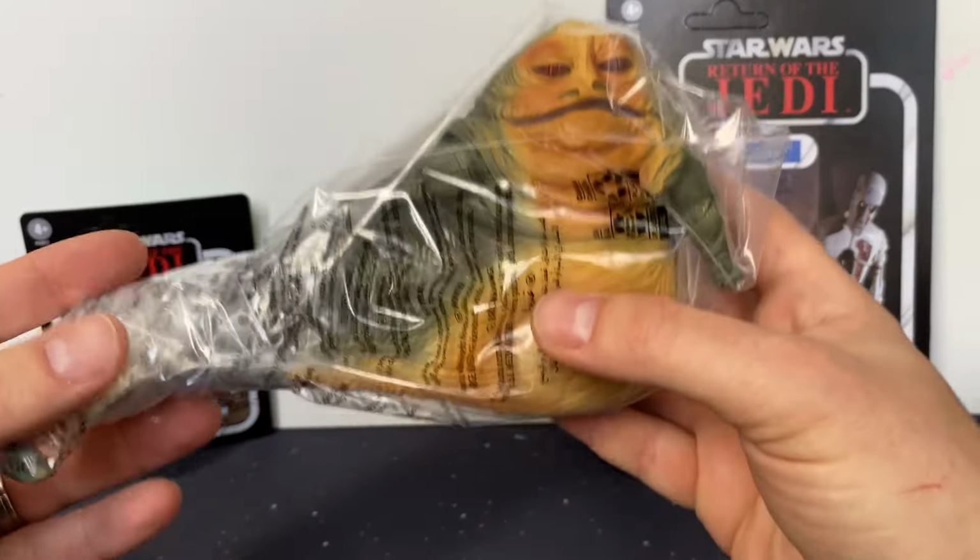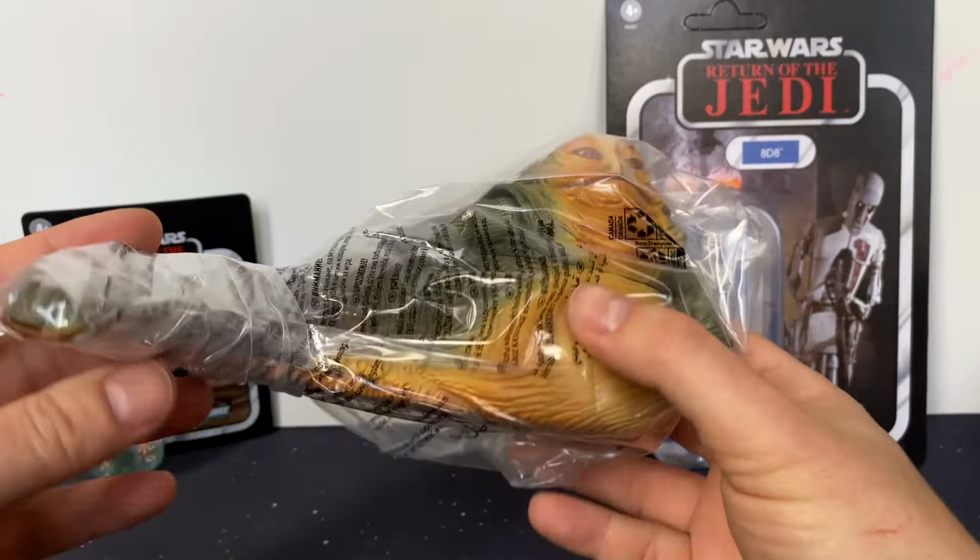So here is Jabba, not as heavy as I would have thought, and actually I feel like a little bit smaller than I thought he was going to be.